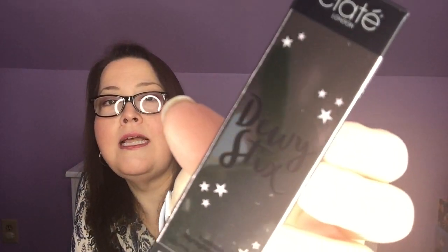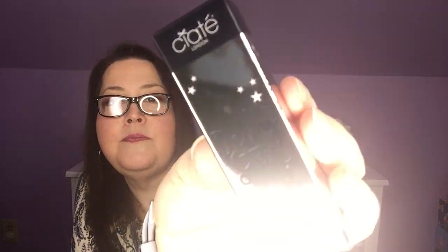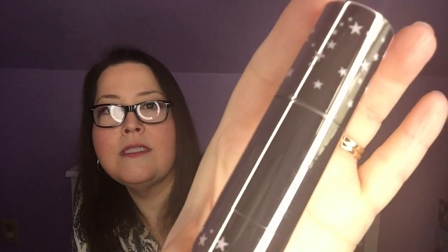Last but not least, we have Ciate Dewy Sticks, a luminous highlighting balm. And this is what that box looks like. And let's see what the stick looks like. Oh, it's a pretty gold stick. Very pretty. That is what that looks like. And let's see what they say about it. It says that a full size would be $26. Don't know whether this is the full size or not. It doesn't tell us, but it infers that it is.